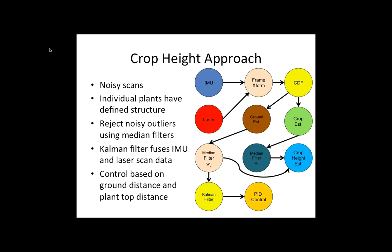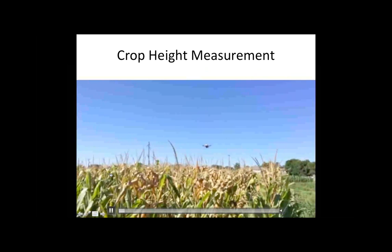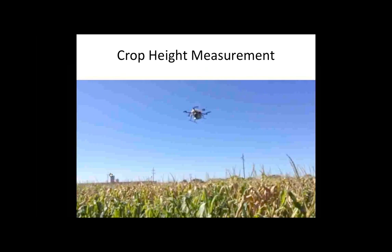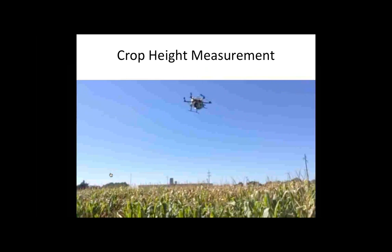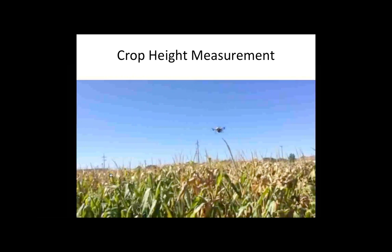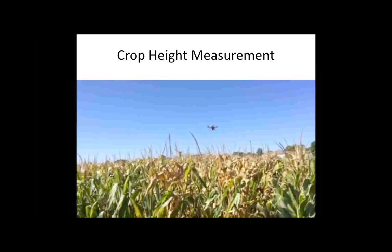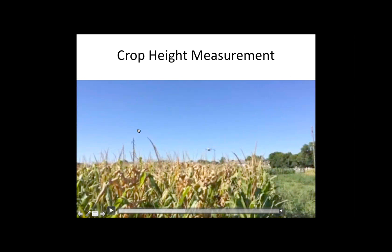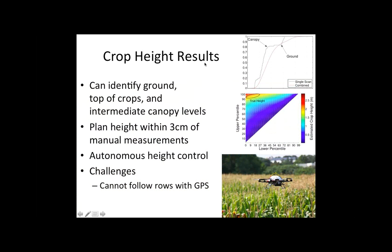Now, I can show you a brief video of this flying. Hopefully this video is showing up okay for you all, but this is us controlling the X and Y coordinates, with automated height control, just flying back and forth over the crops. We've done a number of these tests, and we've found this to be quite effective, both at autonomous height control and at extracting the height of the crops.